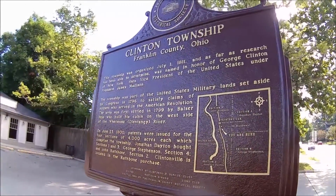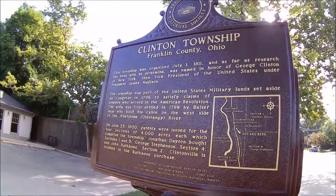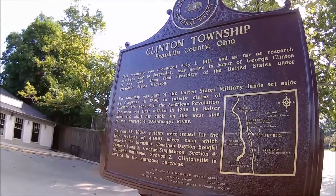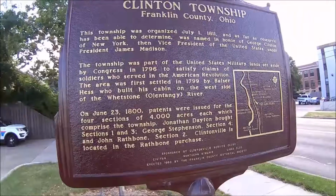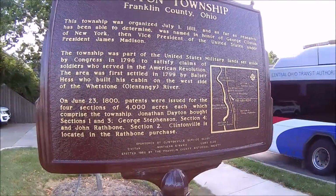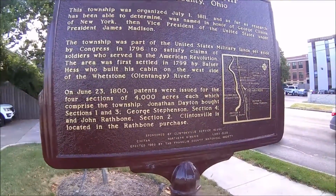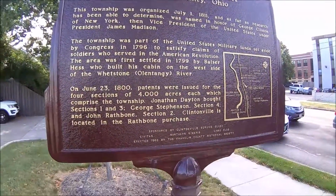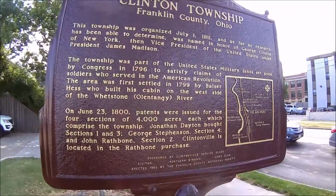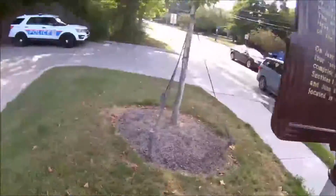Thank you for your service. The area was first settled in 1799 by Balser Hess, who built his cabin on the west side of the Whetstone Olentangy River. On June 23, 1800, patents were issued for the 4 sections of 4,000 acres each which comprised the township. Jonathan Dayton bought sections 1 and 3, George Stevenson section 4, and John Rathbone section 2. Why did Jonathan Dayton get 2 sections? Clintonville is located in the Rathbone Purchase.